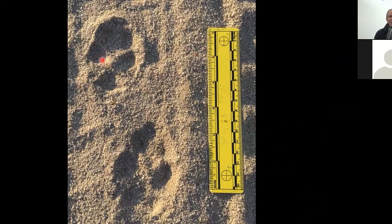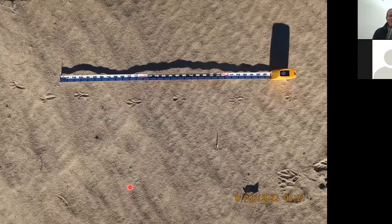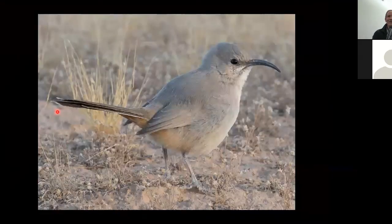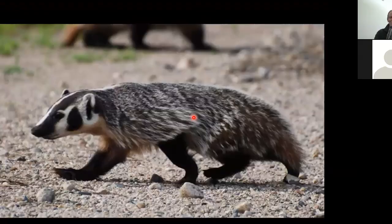Okay, how about this one? Look at these. We have oval, symmetrical tracks, about 2.5 inches long. Who do we think that is? Coyotes. Here we have a running bird in a sand dune with classic tracks. A thrasher, right? You all knew that. Here we have a den. This thing is like 8 inches wide and 8-9 inches high. Who dug that? The badger. You knew that too.